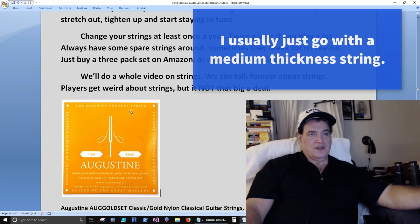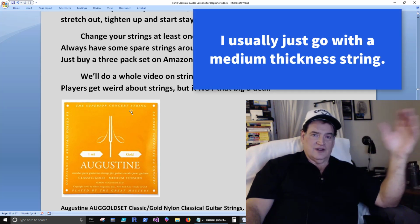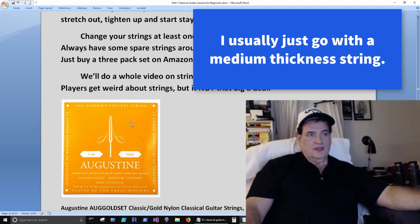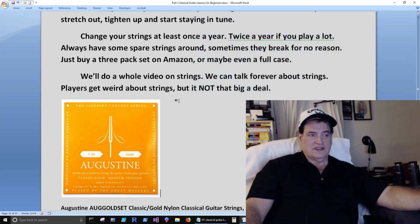So, thickness is a different story. How thick or how thin. The thicker strings are harder to play. On a classical guitar, a thicker string will give you more volume. But right now, it's not that big of a deal.